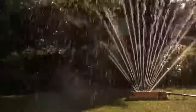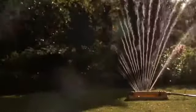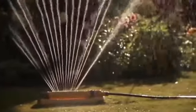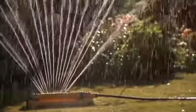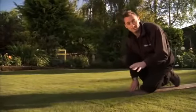Watering your new turf is the single most important step in establishing a healthy lawn. You should start watering as soon as the turf is laid, and on hot days, you may even need to start watering before you finish laying all the turf. You must ensure your new lawn is never short of water.